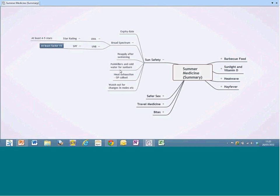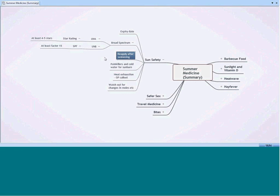Other things you might also want to advise the patients. Obviously, apply it before you go out into the sun. But also, these people will go swimming, in the sea and in swimming pools. This comes off in contact with water. So what you need to do is reapply it on a regular basis.